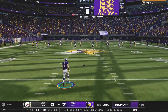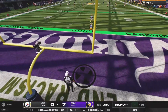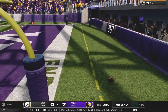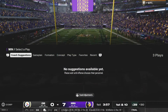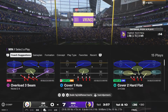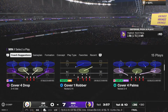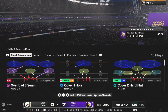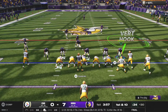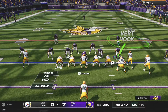So out is Gano after the touchdown. He'll send this one away. And no chance to return this one. Through the end zone for a touchback. So they come to the line for 1st down and 10.